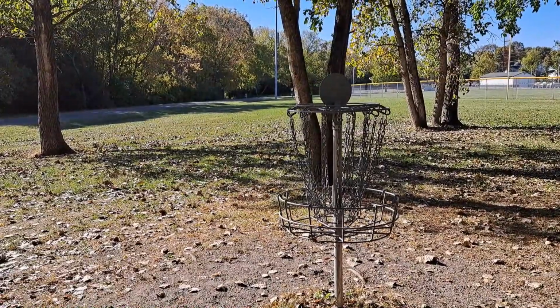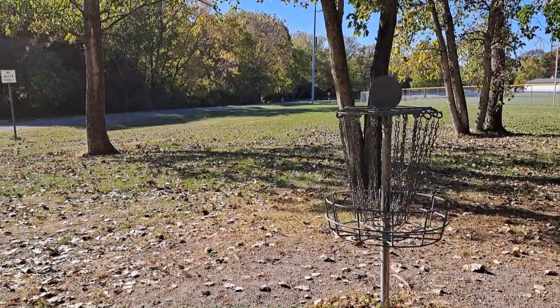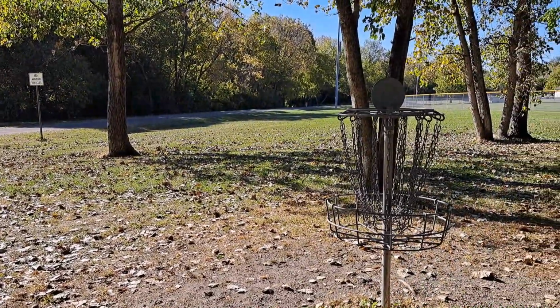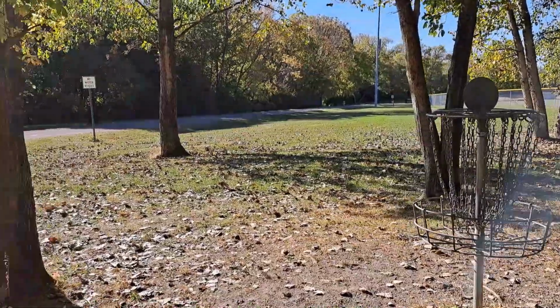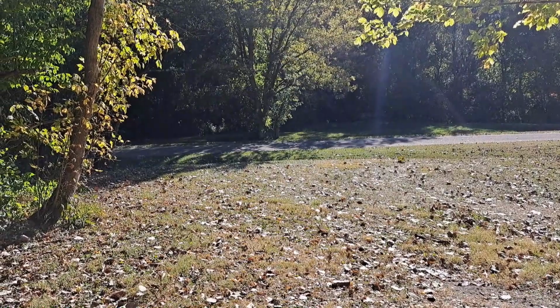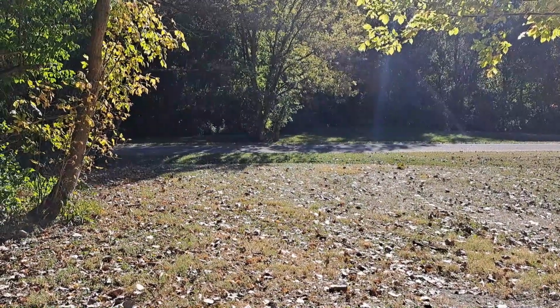There's the view from back behind the basket. Other than these few small trees around here, a very straightforward and very open hole. Seventh tee is further down the bike path to the left across the bridge, and then on this same side, on the left side of the bike path as you go that direction.